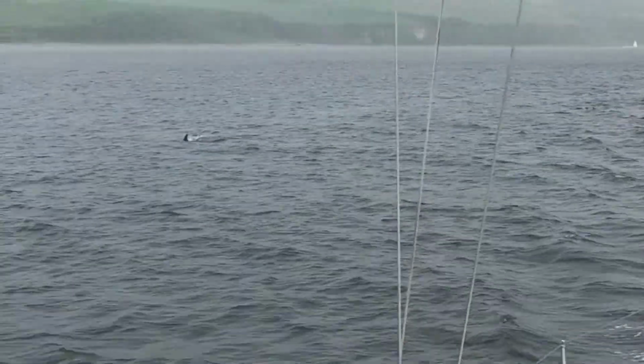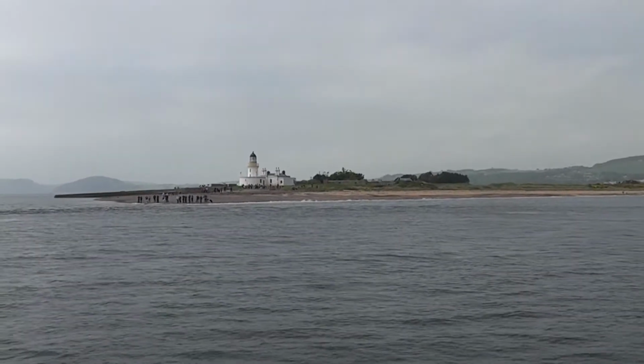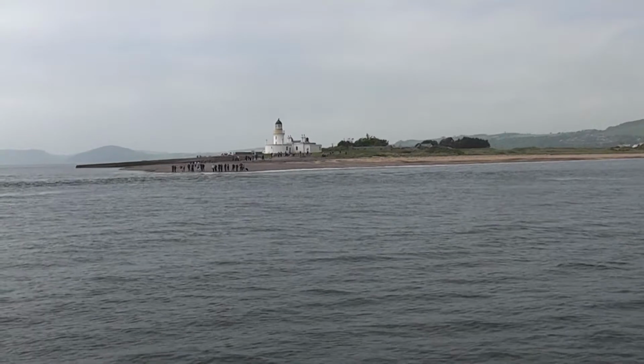Oh, there he is! As we came up to Chanonry Point, we saw lots of dolphins in the water feeding, and hordes of people standing on the point watching them.